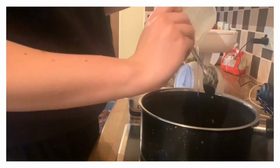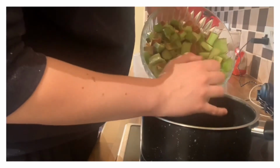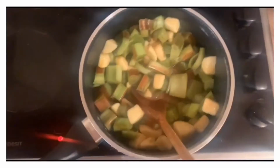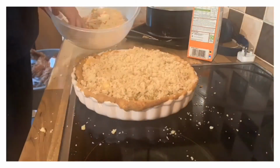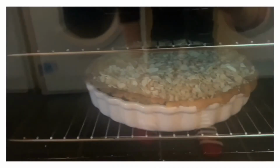To a pan, I added water, butter, the rhubarb and apple, sugar, cinnamon, and a dash of orange juice. I then brought this to a simmer and let it cook until the apple and rhubarb were soft. Mm. I mean, it looks a bit weird right now, but it smells really good. So I think that is a win. So we crack here. Unsure what that's going to mean for the rest of it, but staying hopeful. I then added the filling to the cooked pastry and topped it with a crumble topping that I made and finished it off with some almonds. I then popped it in the oven for about 20 minutes.